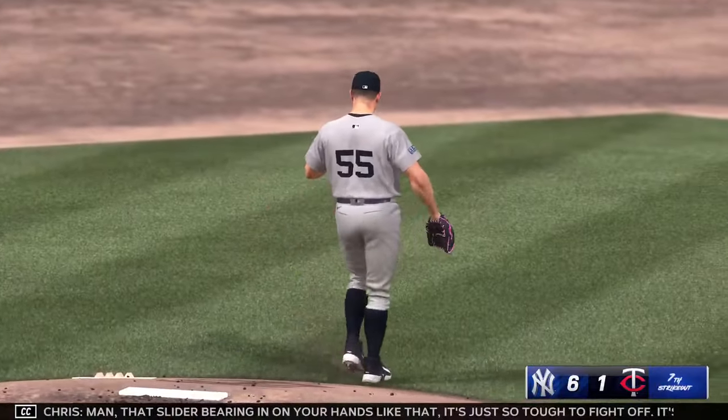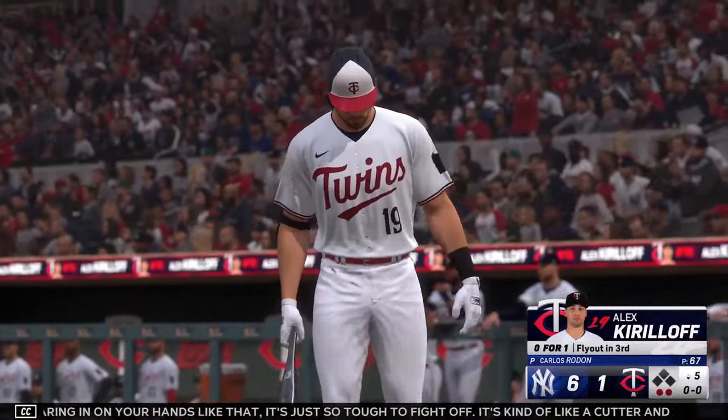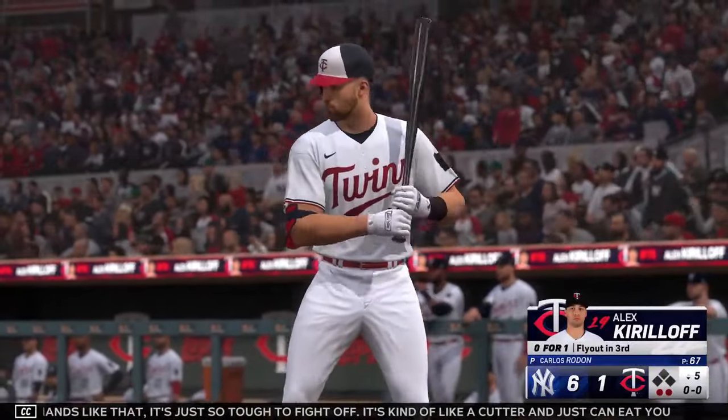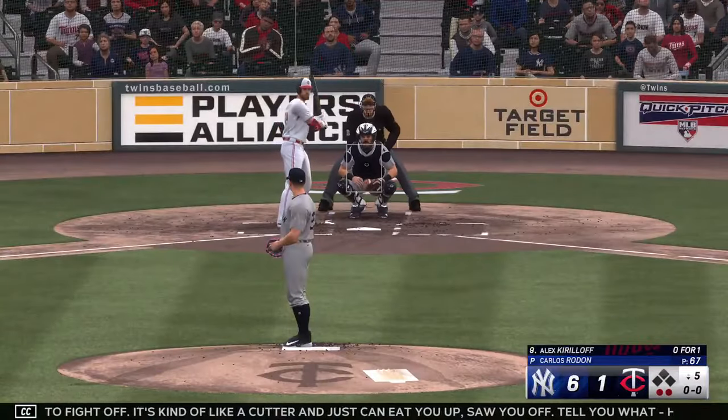Man, that slider bearing in on your hands like that, it's just so tough to fight off. It's kind of like a cutter. It just can eat you up, saw you off. Tell you what, hitters have nightmares about that pitch. Perfectly executed out there on the mound.